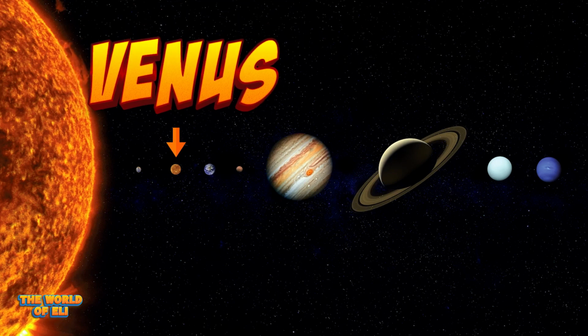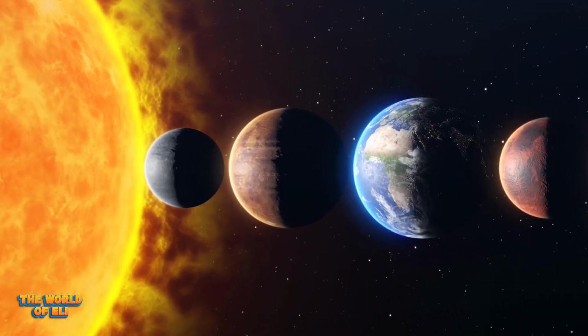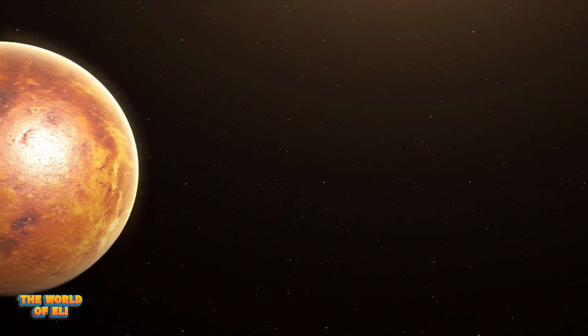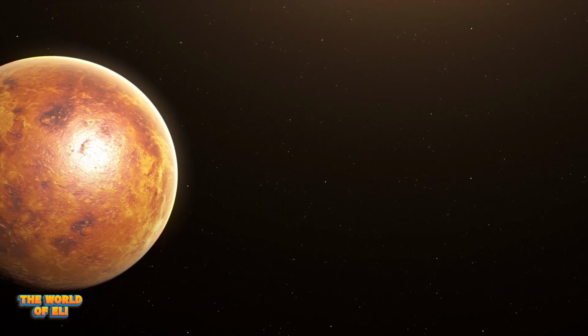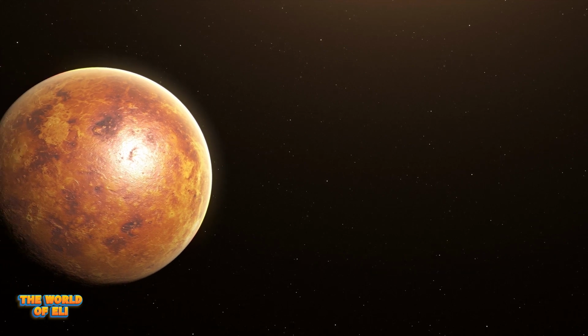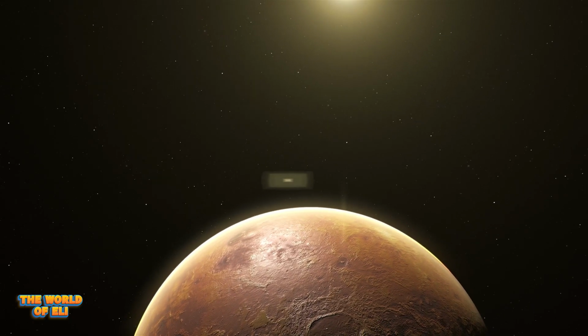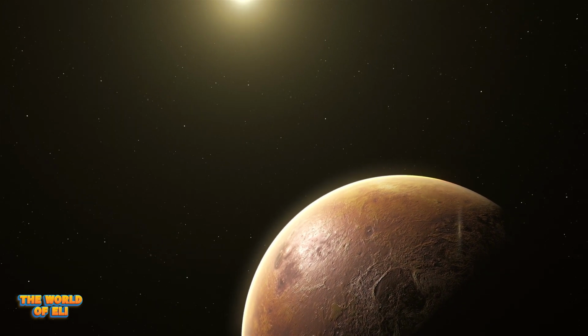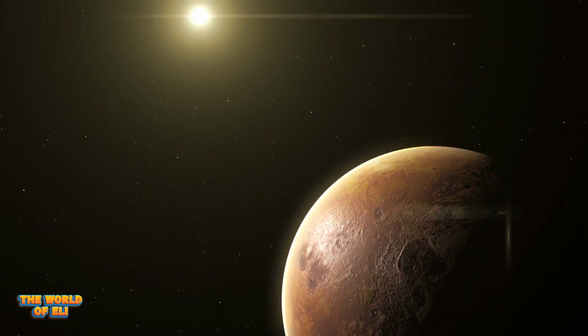Planet Venus. Venus is the second planet from the Sun, and our closest planetary neighbor. Similar in structure and size to Earth, Venus spins slowly in the opposite direction from most planets. Its thick atmosphere traps heat in a runaway greenhouse effect, making it the hottest planet in our solar system with surface temperatures hot enough to melt lead.